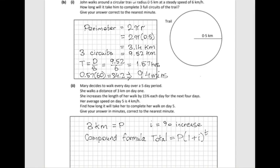So Mary is increasing her rate at 15% per day. So I'm going to use this formula here. It's like compound interest, but it's going to increase the rate at 15%. And I'm going to apply this to the numbers above. So the 15% is the I. T is going to be the number of times she compounds that rate as she's increasing this per circuit. So in total she will do 4 circuits.